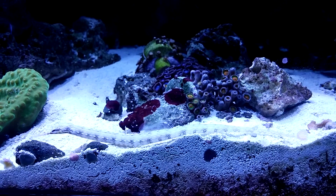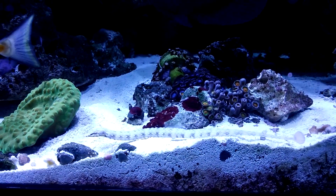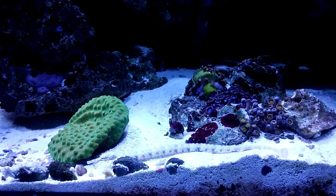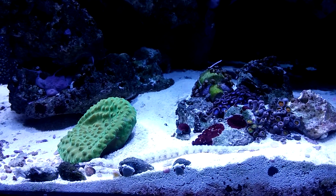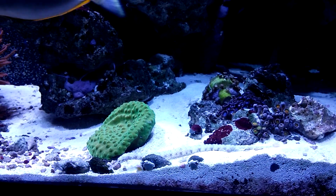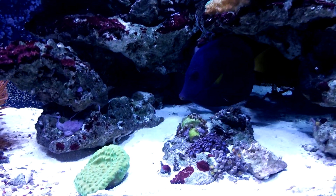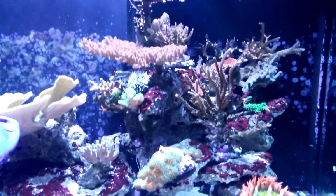Tank has been established for a while. Lots of small little critters, copepods, amphipods, and stuff living in the system. I do have some black bugs on my Montipora and a couple of small micro inverts living on my corals. So hopefully this guy will help take care of those. He's been in the system for a few days, doing well, getting acclimated, moving around quite a bit. Have another new addition in here that I'll get into in a little bit.